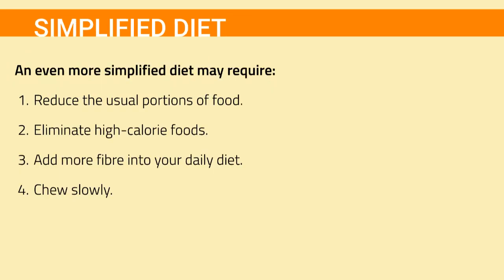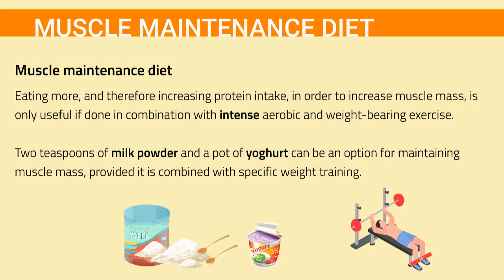An even more simplified diet may require: reduce the usual portions of food. Eliminate high-calorie foods. Add more fiber into your daily diet. Chew slowly. Eating more, and therefore increasing protein intake, in order to increase muscle mass, is only useful if done in combination with intense aerobic and weight-bearing exercise.